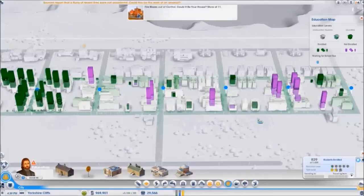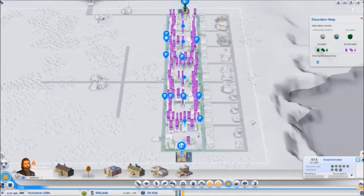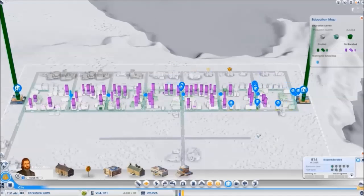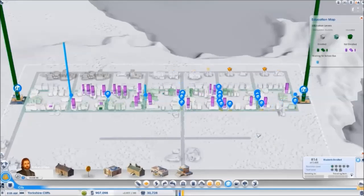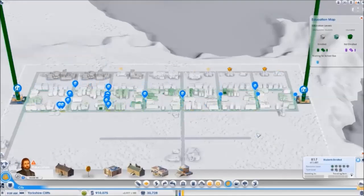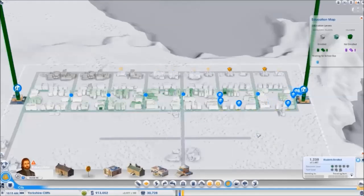Let's look at the same example again, but this time I've added a second high school at the bottom and added more buses to each high school. As you can see, with adequate buses, children are collected in time and taken to school, giving us full attendance. Placement of schools, number of buses, and traffic conditions are all things you have to consider when you're looking at getting high attendance.